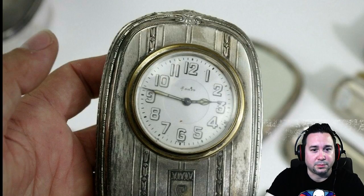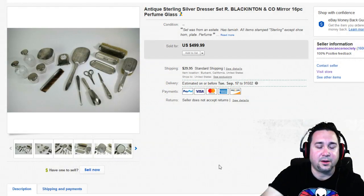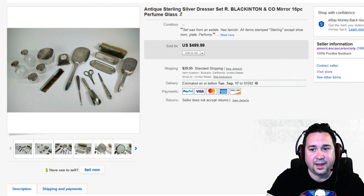Of course, this clock was pretty cool. It doesn't work, obviously. It's kind of old. It's kind of hard to find something of this age that actually still works for sure.